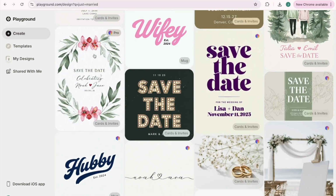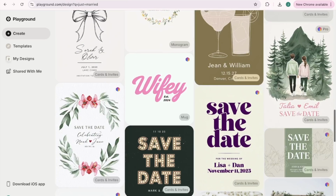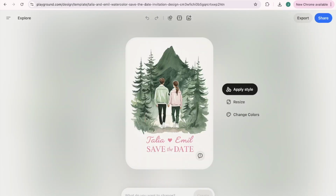This could be really nice for an ornament. Something like this could be nice for an ornament, but I actually really like this right here. I'm gonna click into this. Think of different themes and aesthetics that might be for weddings, right? So instead of this mountainy theme, I'm gonna change it to a beach theme. The people I have in mind for this are people that are getting married on a beach, or maybe they eloped on the beach.